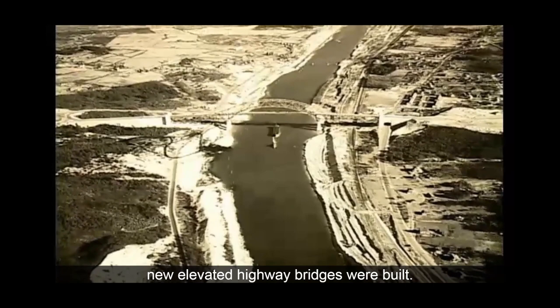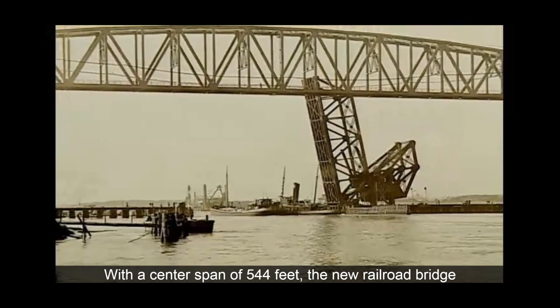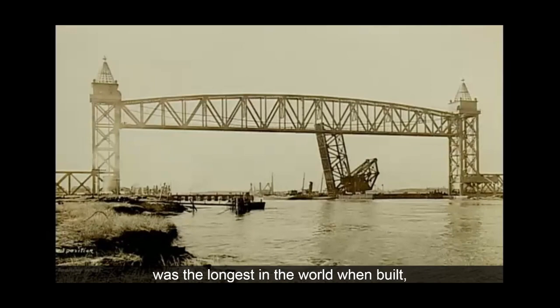A vertical lift railroad bridge replaced Belmont's original drawbridge. With a center span of 544 feet, the new railroad bridge was the longest in the world when built, and is still one of the longest ever constructed.